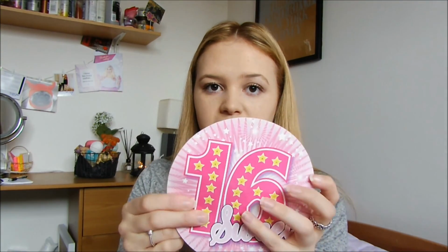Another few badges. This is just a random one that says birthday girl. I'm not sure what year that's from. And then I've got my 15th and my 16th birthday badge, and this one actually lights up.